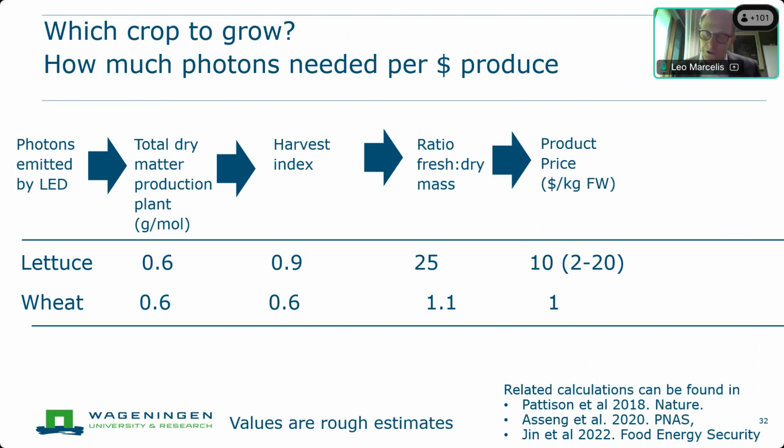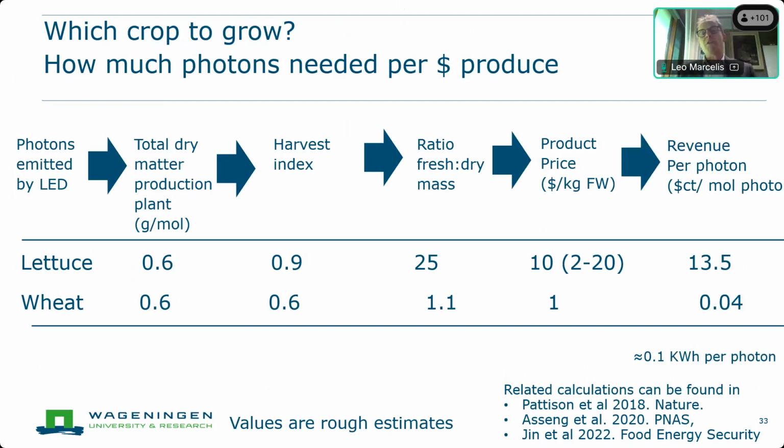Well, now we have all the numbers to calculate what the revenues per photon would be. What you can then see is that for lettuce, for every photon of light, the revenues would be 13 to 13.5 cent. For wheat, it is only 0.04 cent per mole photon. So you can see that the revenues for lettuce are extremely much higher than for wheat.